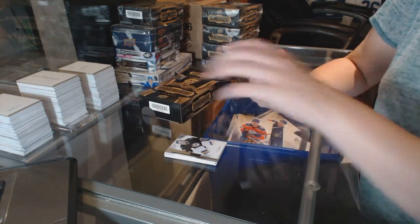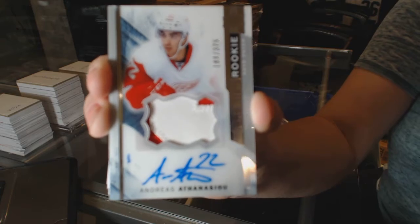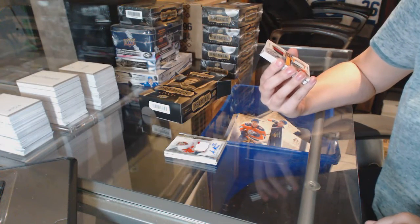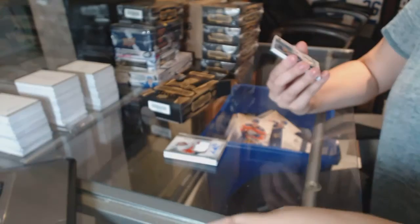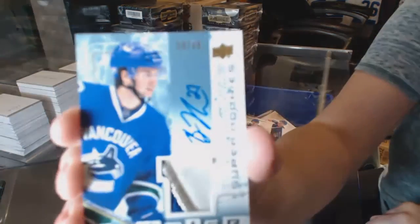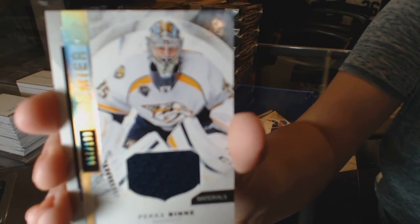We've got a two-color rookie patch auto number to 375 for the Detroit Red Wings, Andreas Athanasiou. We've got a dual patch number to 15, which will be random between Washington and Chicago, Braden Holtby and Corey Crawford. Nice. I've got an 03-04 retro rookie patch auto number to 99 for the Vancouver Canucks, Ben Hutton. And a base jersey number to 199 for the Nashville Predators, Pekka Rinne.